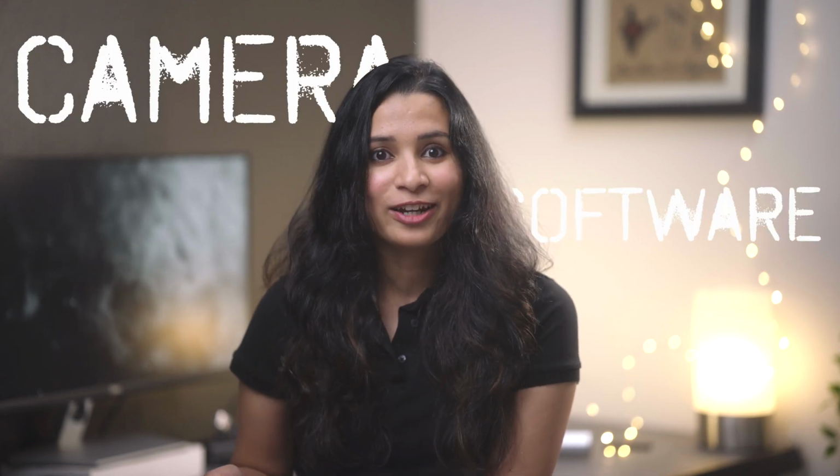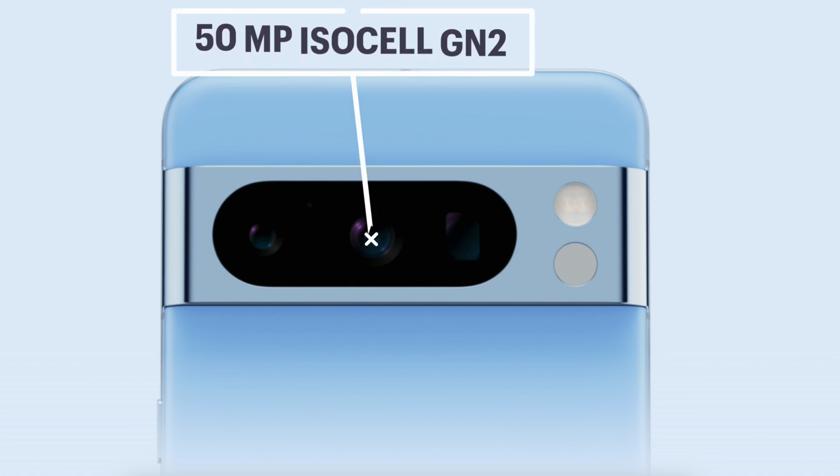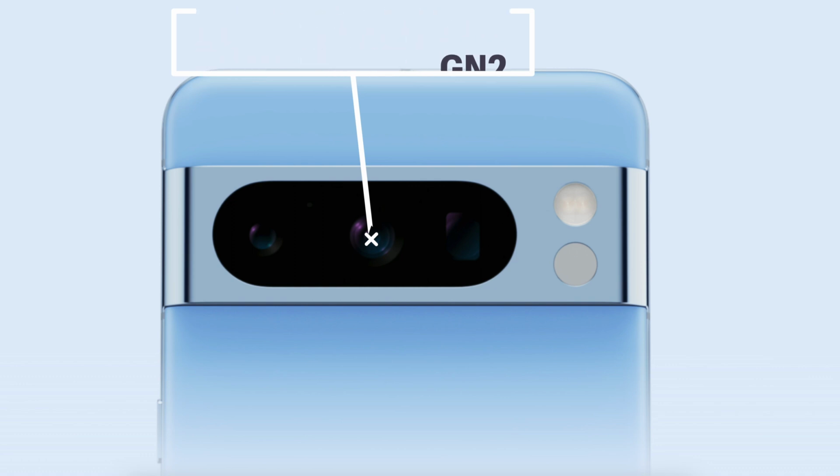Okay, let's get to the two categories which are Pixel phone's strong suit, camera and software. I'm mentioning both together because Pixel does a lot of their camera magic through their software. Let's start with the 8 Pro. The 8 Pro is getting an upgraded 50 megapixel camera. The sensor is a Samsung ISOCELL GN2 sensor. The 7 Pro had a GN1 sensor.